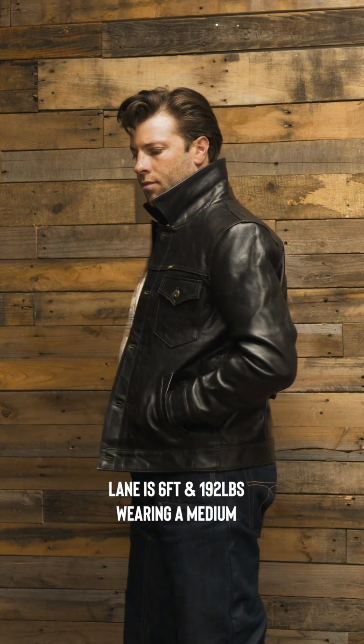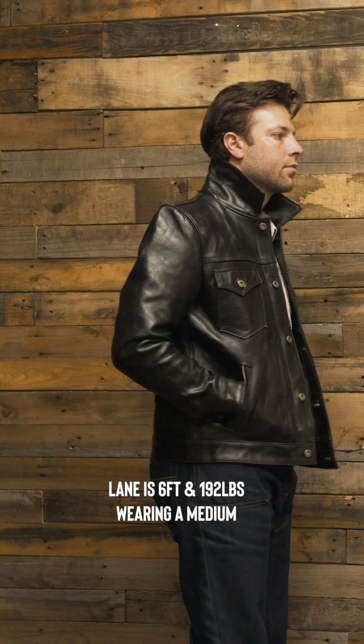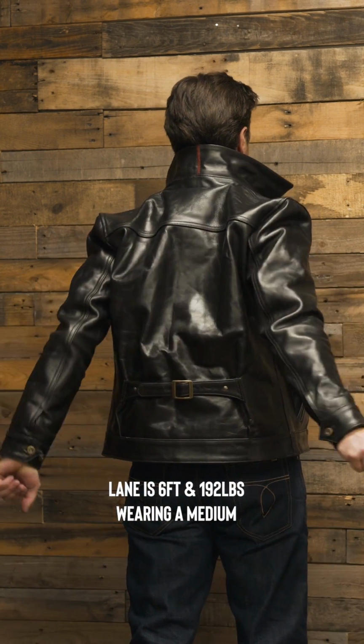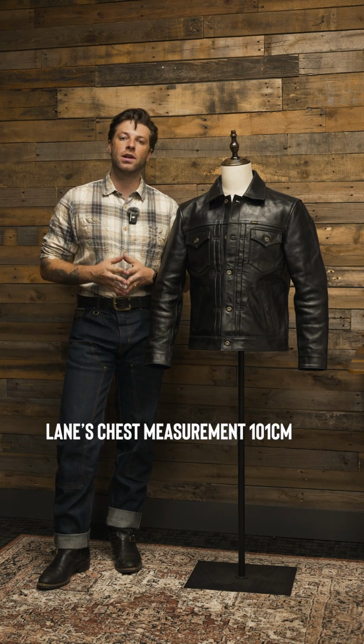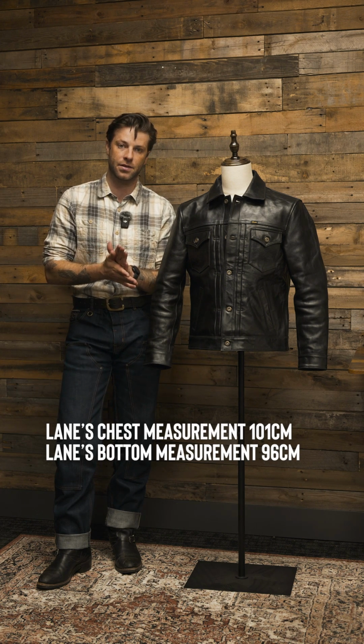Now, quickly brushing over the fit. Here are some specs and statistics. I am 6 feet tall at 192 pounds right now. I 99% of the time wear a US men's medium. In this case, it is no different. The medium fits me super well. My chest measurement comes in at 101 centimeters, whereas my bottom measurement comes in at 96 centimeters.